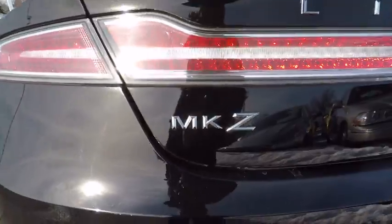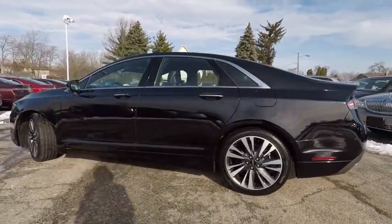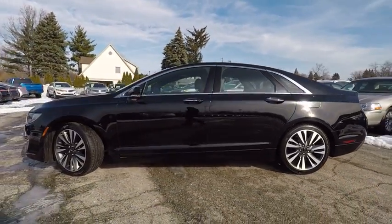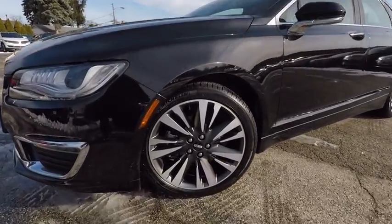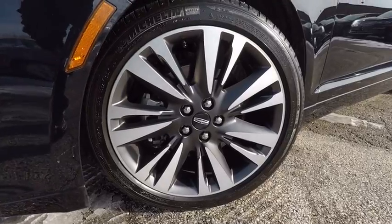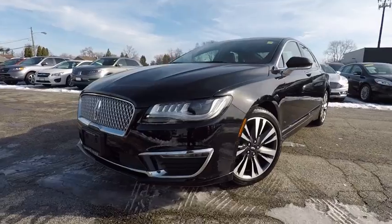This vehicle has less than 1,000 miles. Here are some of this vehicle's great options: traction control, power passenger seat, remote engine start, stability control, keyless entry, backup camera, anti-lock braking system, navigation system, steering wheel audio controls, Bluetooth. Come see the car for yourself.